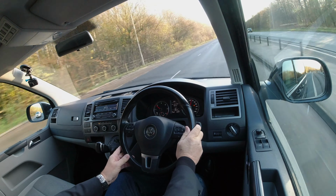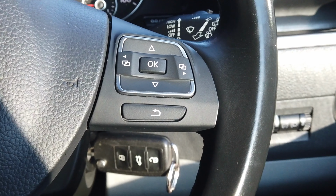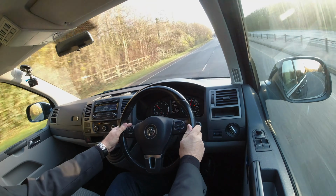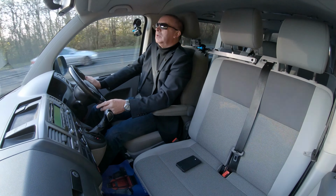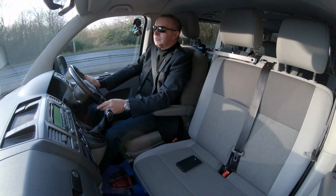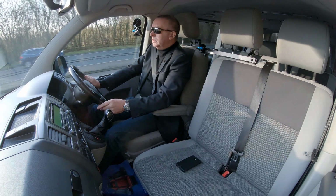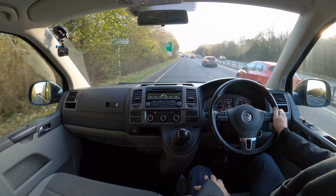Lights on the right here, your volume control for your radio, slot in here, a CD radio, quite nice to drive, quite smooth.